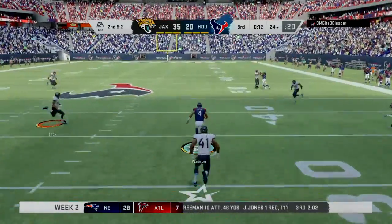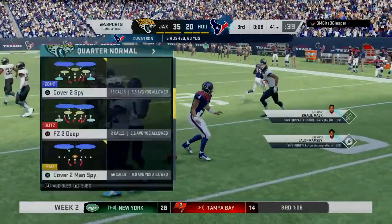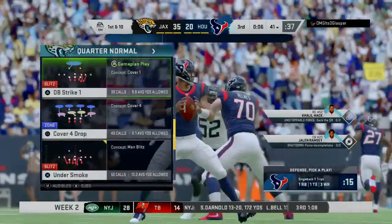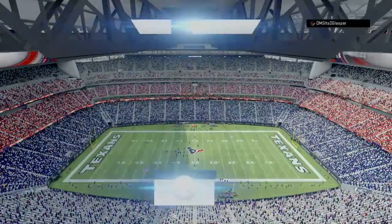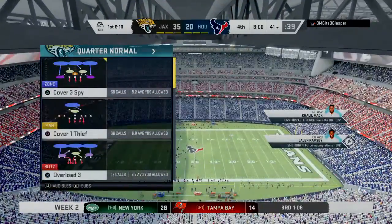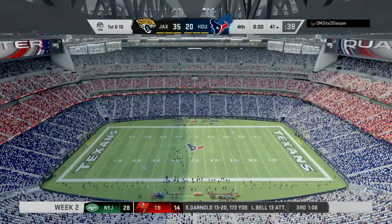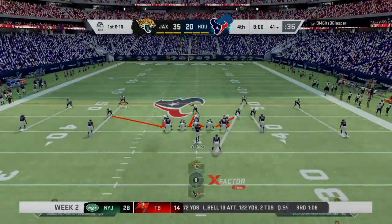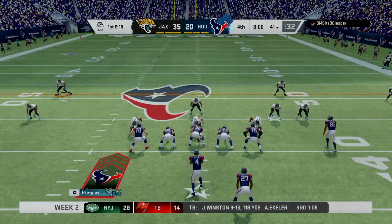Throwing again on 2nd down. Watson, and he slides to avoid the hit. Able to make something out of nothing there. 17 yards and a first down. 3 quarters have come and gone. This is the National Football League on EA Sports. Back now in Houston. It's Texans football, but they trail here as we get started in the 4th quarter.